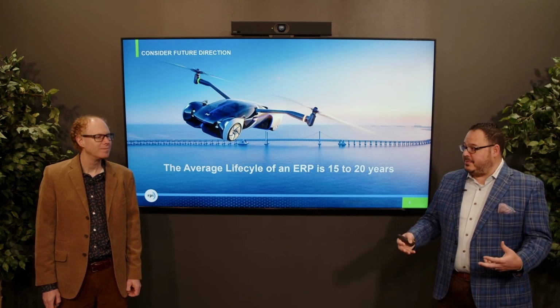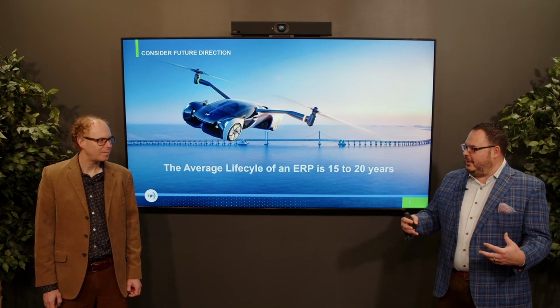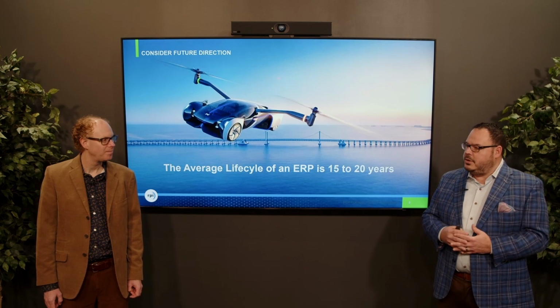But this is a big investment, both in terms of dollars and in terms of organizational effort. And it's something that you're going to want to ride for a long time. So you're hitching a wagon to it. What should you consider there?